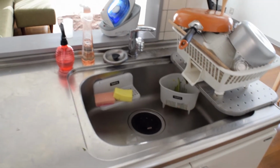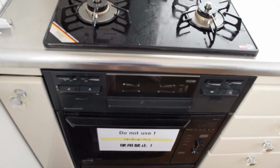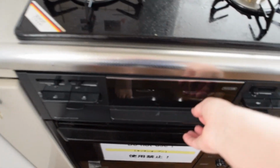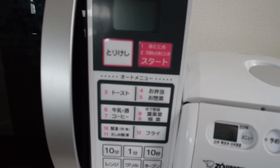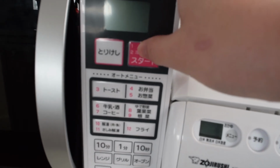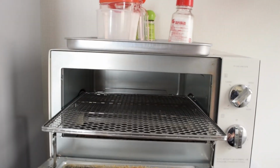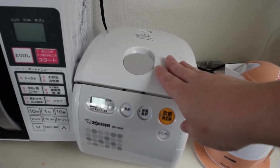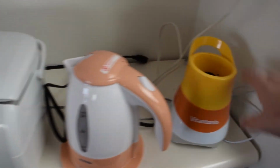So it comes with a pretty large sink, nice little gas stove. Of course we can't use the oven, which is a pity, but it also comes with this little fish griller, which is really nice. And on this side we have a microwave, which, like all appliances in Japan, is in Japanese. So all that I know is on and off. We then also have a little toaster oven, so you can toast things in. Most houses in Japan also come with a rice cooker. It's very popular. It's nice because it's automatic. Kettle and a juicer here.